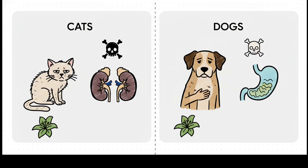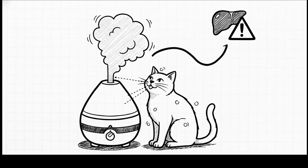The only safe lily in your home is no lily, period. So what about those essential oil diffusers that are so popular? Well, they can be a real minefield.